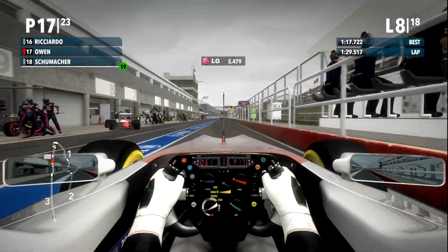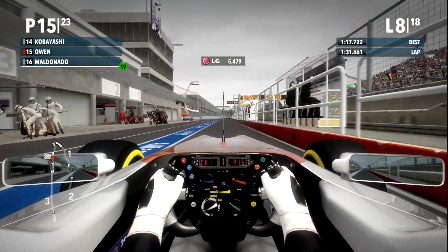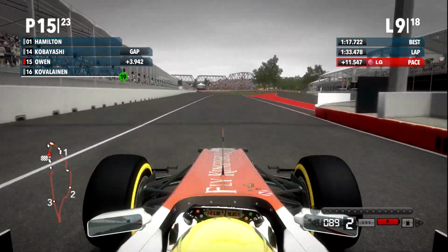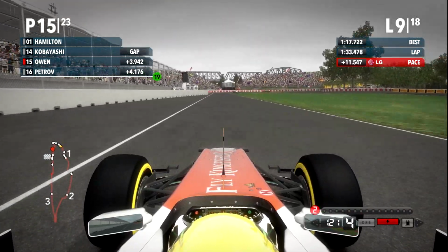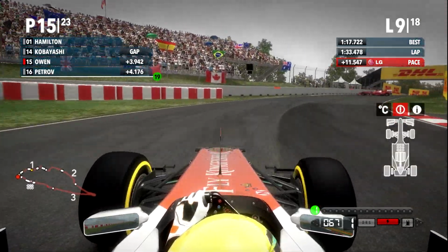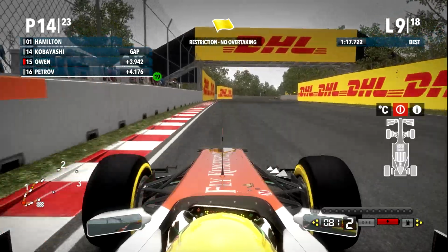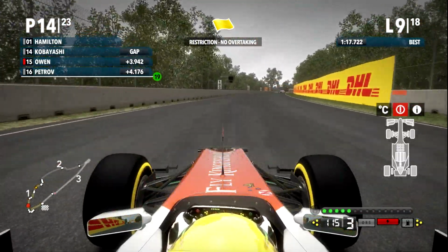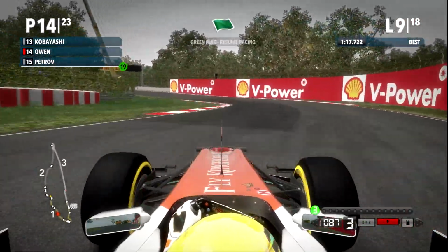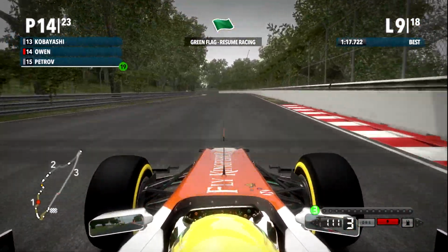A 5.4 second pit stop, and you can see a little bit of ground to be made up to the cars in front, but overall I think we're going to be okay if I can just get up to grip really quickly. We're right at the halfway point of this Grand Prix, so we've got, oh my god, what just happened there? No overtaking. Are we going to get a safety car? Please give me a safety car. I just want to see a safety car for once. No safety car. We are going to be just fine.